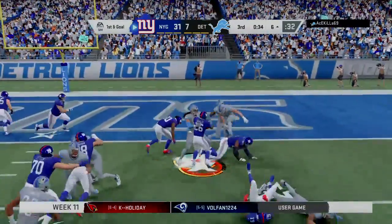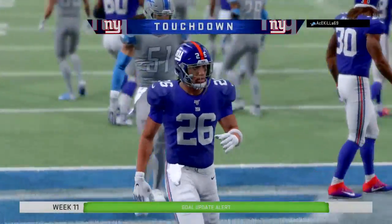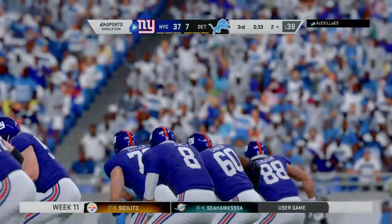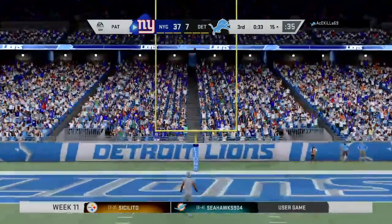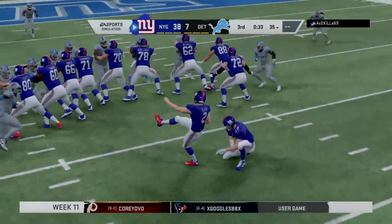They'll try and run for it with Barkley. And he will take it on in for a Giant touchdown. Saquon Barkley, his 2nd TD of the game and 16th on the season as his guys continue to pour it on. Extra point by Seibert, up and good, and that will extend this big lead.